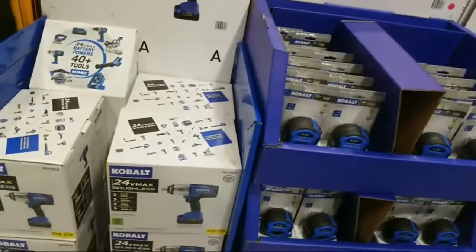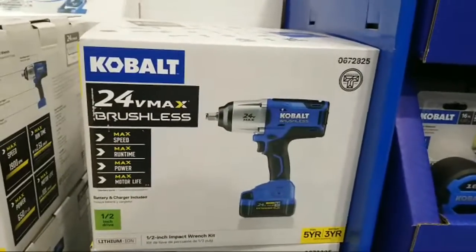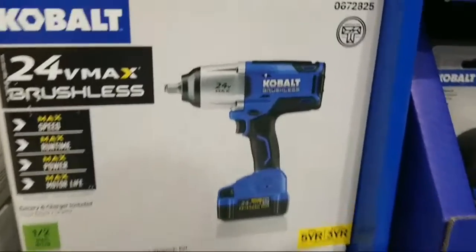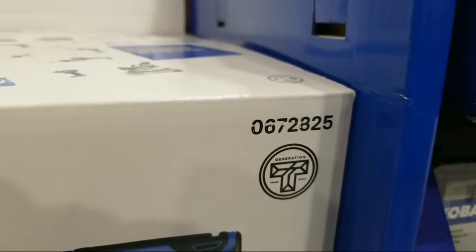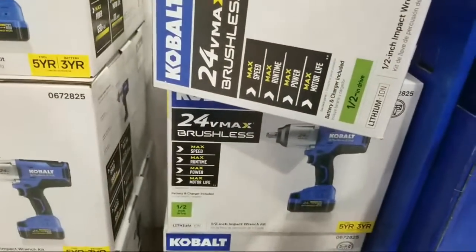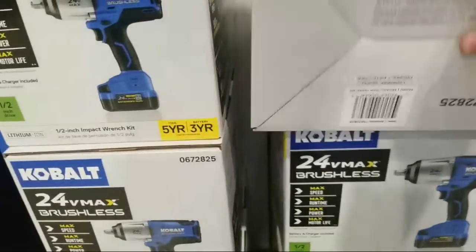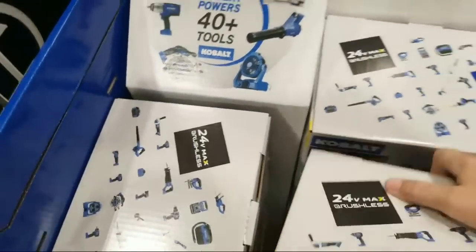All right, we do not have a price on this yet, but maybe somebody can look this up and let us know. So this is Kobalt's 24-volt max brushless half-inch impact wrench. All right, so here's the number, if somebody wants to look that up: 0672825. And so this one, are they showing the speed? Not here. Not on the bottom. Hang on. Let me see if it's on the other side.